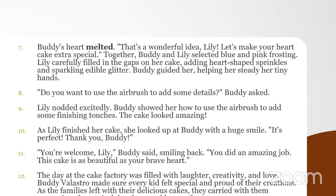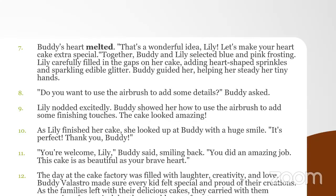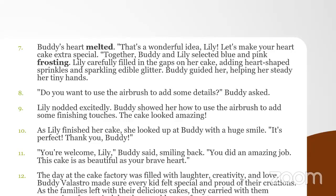That's a wonderful idea, Lily. Let's make your heart cake extra special. Together, Buddy and Lily selected blue and pink frosting. Lily carefully filled in the gaps on her cake. Again, what did Lily do? Lily carefully filled in the gaps.